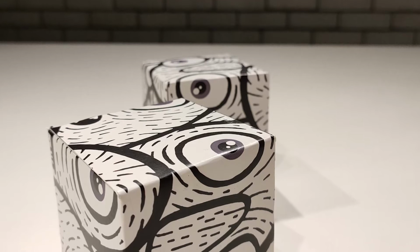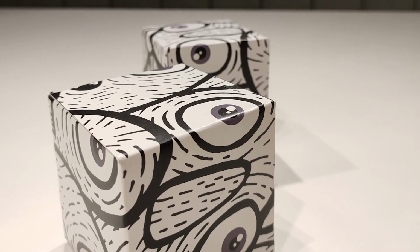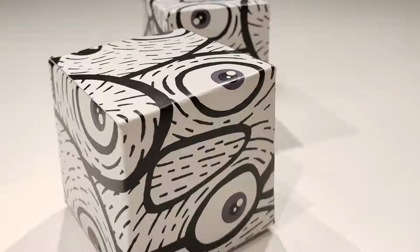So on the packaging, you have his signature style, which is kind of these crowd of monsters. And these monsters kind of represent the monsters inside of his head and the things that go on inside of his brain and torment him. All right, so let's open up this first box.